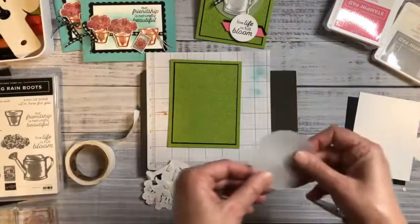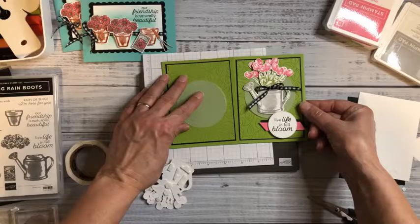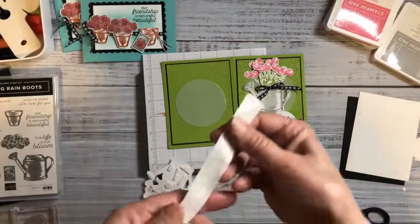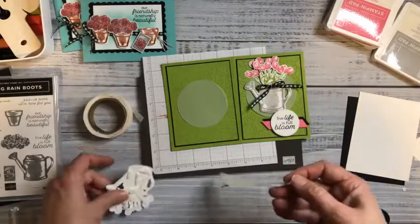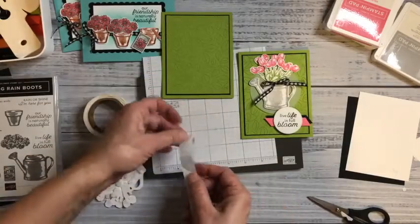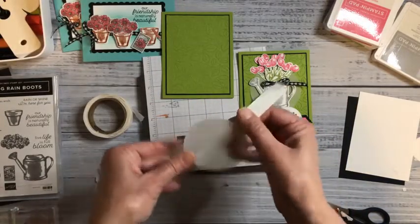So now we need to place this circle, and I really want it placed better than this one was. This one was a little bit high, so I want to bring it down just a little bit more centered than this one was. See, that one was just a little bit high. So I'm going to tear off enough mini glue dots for 3 dots. I'm going to flip this over and apply those dots in a straight line. Just like that.